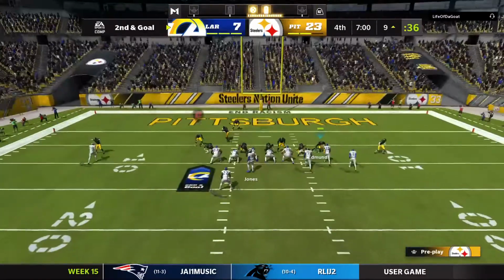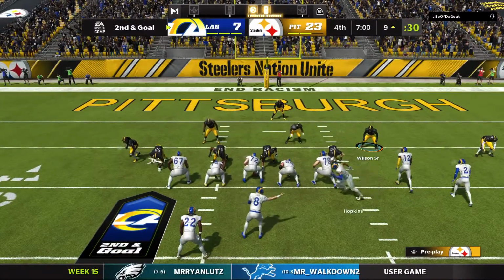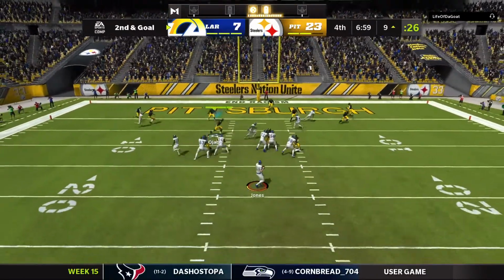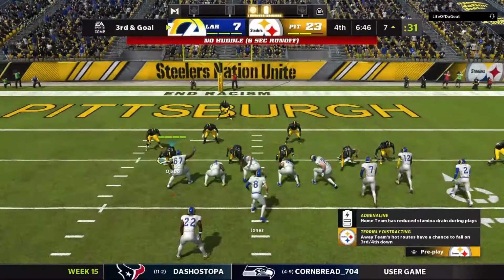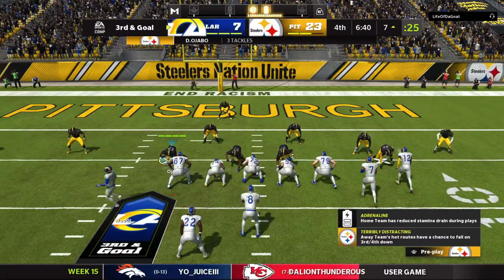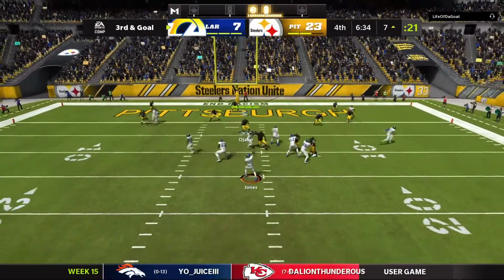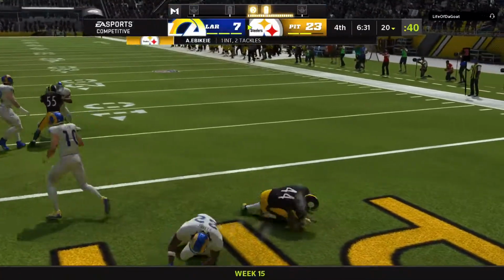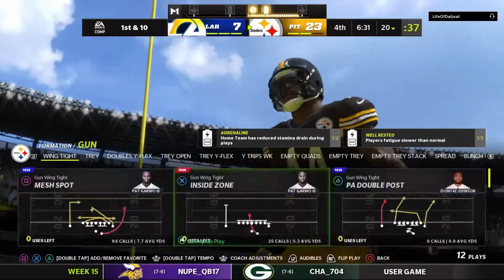Another shot from the 9 on 2nd and goal. Back to throw. Jones. Quick hitter here. It's complete. Only able to pick up 2, and that leads us to 3rd and goal. Looking to throw. Jones. And this is going to be intercepted. Snags it for the pick. And the Steelers are going to take possession here. It's a touchback, and they'll take over at the 20-yard line.